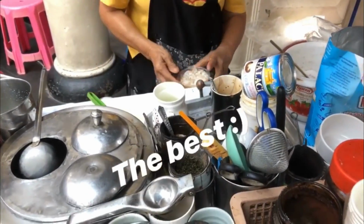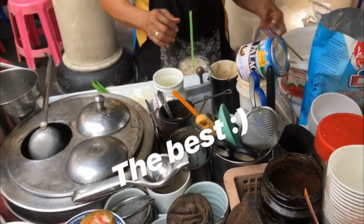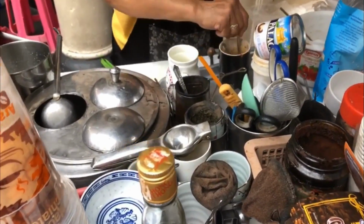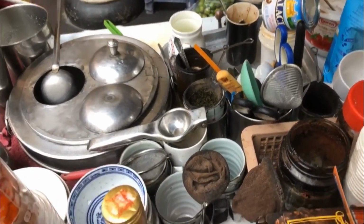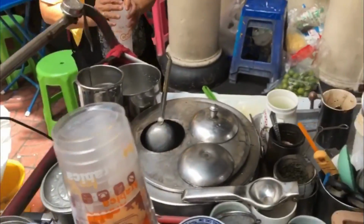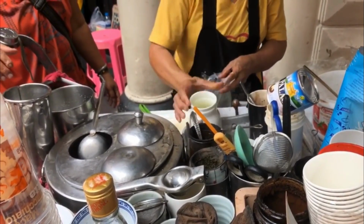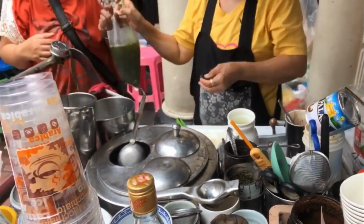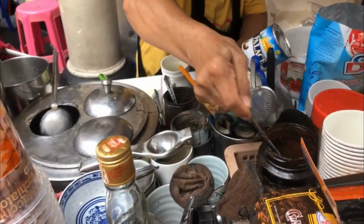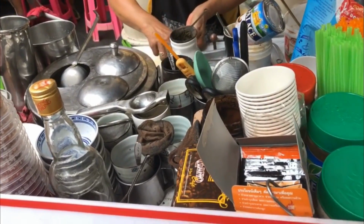Yes. Kapunka. Yes, it's so good. Ooh, it's green. It might be Thai iced tea. Oh, wait, no, this one's mine. So this is the Thai iced coffee. This is one of my favorite things.